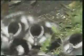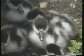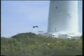The presence of our camera has frightened away the parents of these chicks. If left alone, the chicks would be attacked and killed by the gulls, so it's important that we do not stay too long, and that as we retreat, we watch to see that the parents who've been circling overhead return to the chicks before any gulls move in.